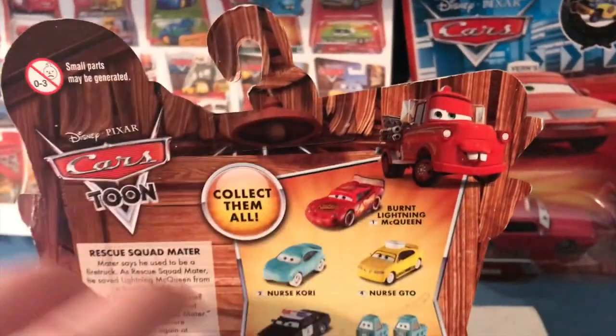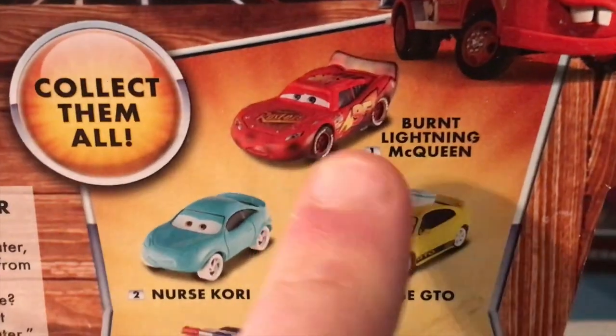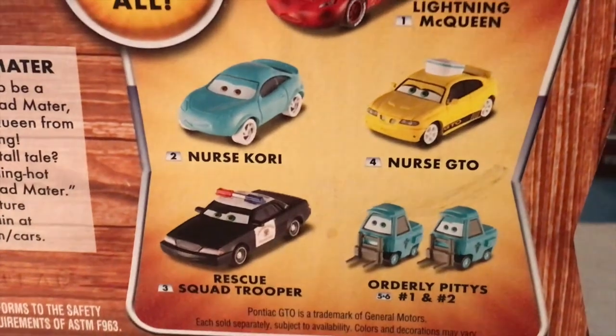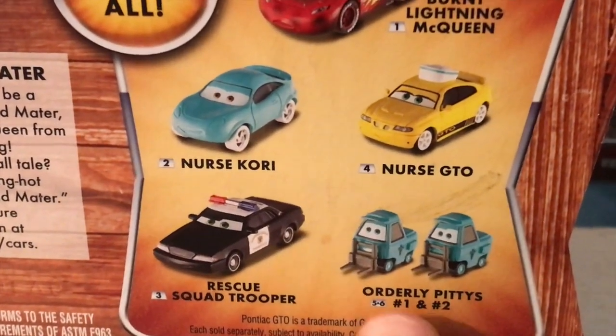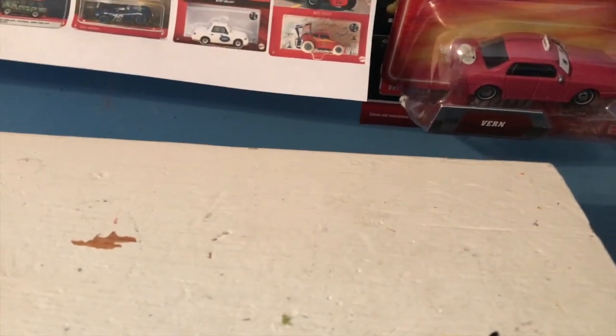I really like how the back of the packaging here is based off of Mater's little house. And you can see Burnt Lightning McQueen was number 1 in the series, then Nurse Kori as 2, Rescue Squad Trooper was 3, Nurse GTO was 4, and the Orderly Pities were 5 and 6. And I believe that made up the initial batch of Rescue Squad Mater singles.